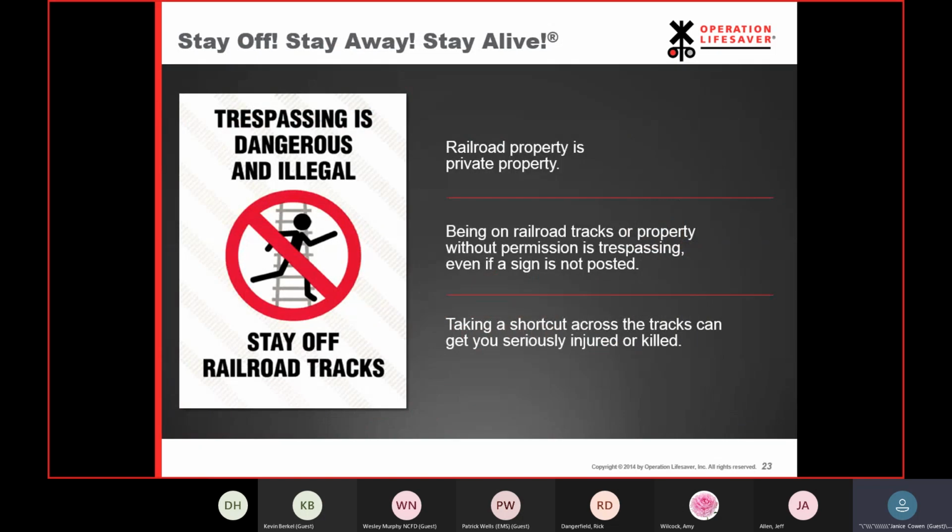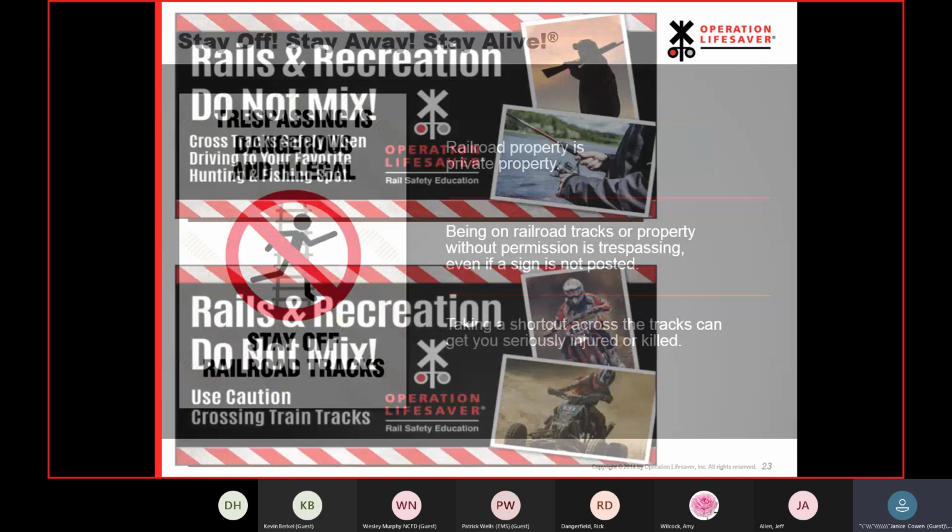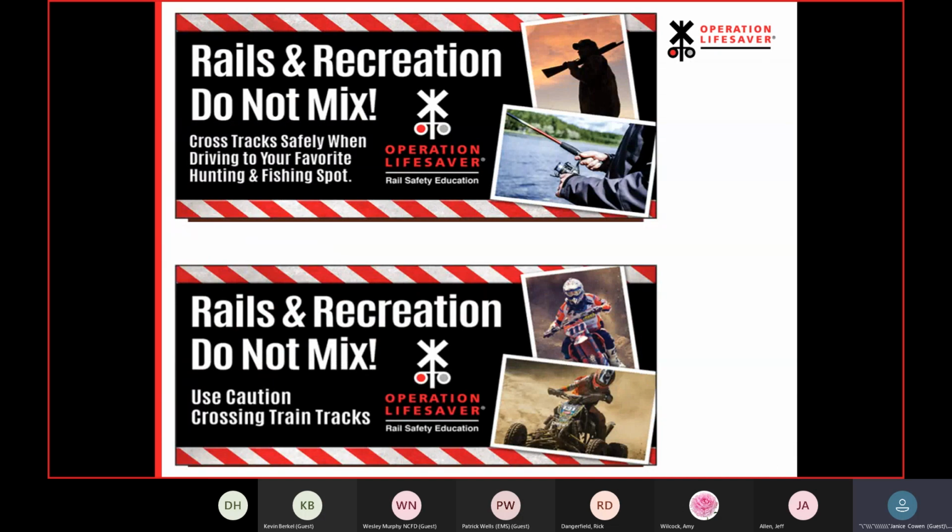We also do promote railroad safety and trespassing. Walking on railroad tracks is against the law. Using them as a shortcut is against the law. Fishing on them or hunting on them is also against the law and extremely dangerous. You're concentrating on your recreational activity, not so much on whether a train is approaching. And trains can be quite quiet.